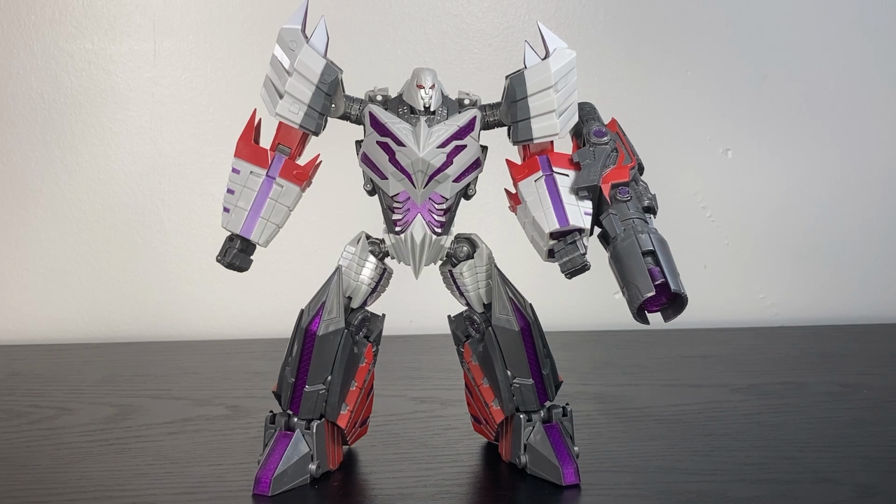For a long time, this was just my display Megatron. It was the only Megatron I felt like I really needed to own, aside from a couple for nostalgic reasons. But I can't deny, for me personally, in spite of some of the issues this figure has, not great articulation, issues with his hips, I still really, really love him.